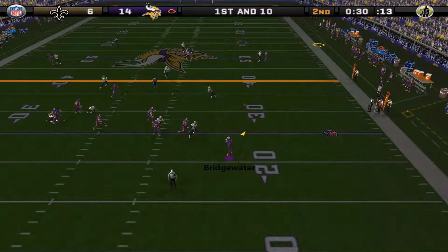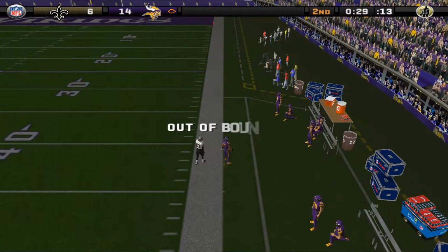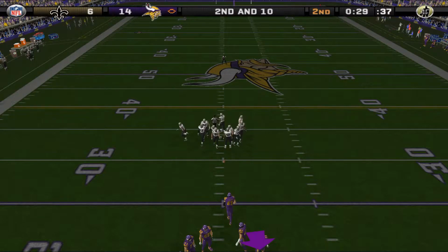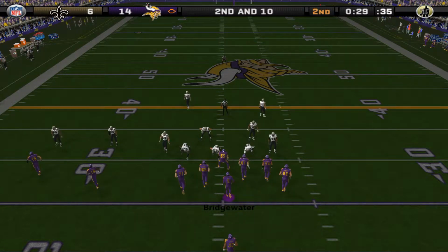Rolling right. Deep throw. Caught out of bounds. They like to throw it to the sidelines in situations like that. His throw was just a little off. Right was the one they were trying to get the ball to.